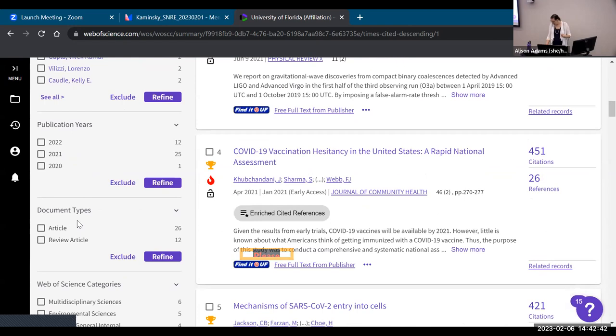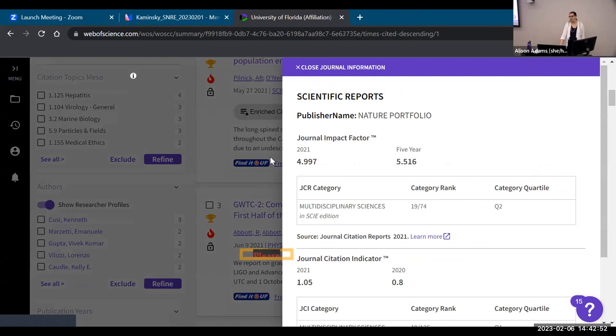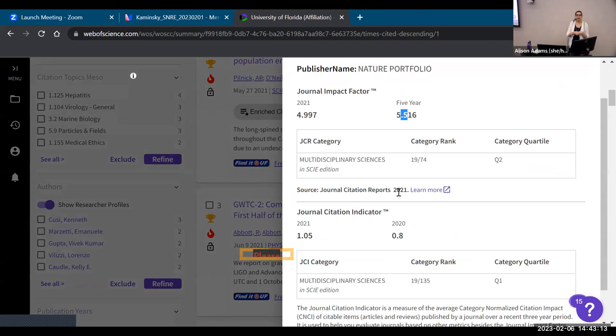If you would like to see information about the journal and figure out, do I want to publish in this journal? How similar is my research to this journal? You can look at the impact factor, in 2021, I guess they need to update it, but then also the 5 year. And then also there's a whole bunch of statistics about the journal that could be helpful if you're doing a publication about journals.